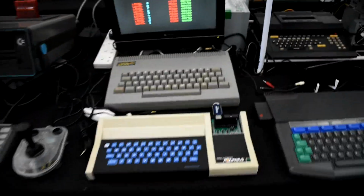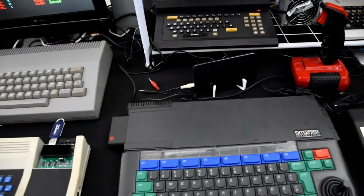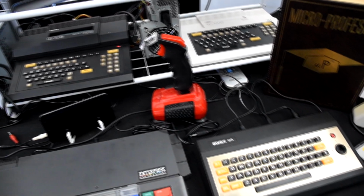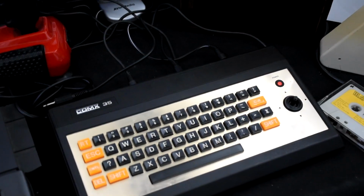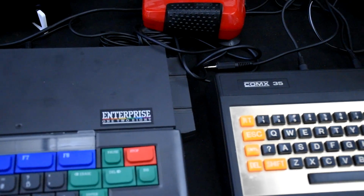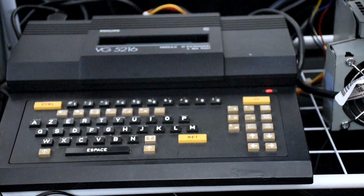The owner also had quite a range of obscure computing, many of which he'd restored and fixed up and got running again. But the prize might be this COMX 35, which did come with a bunch of software, but it was all on cassette tapes that had warped badly over the years. But somehow he managed to restore them and get them preserved. Now that is a legend.